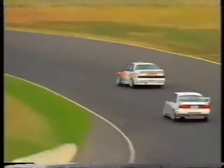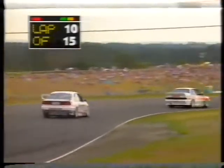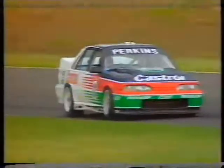Well, as I said before, the VL should really have a few more horsepower than the VN because it's not subject to that... there we go. No, it's not a limit. The compression ratio... it has the same rev limiter as the VN, but it's not subject to that 10.1 compression, so it should have a bit more horsepower, which obviously there's no substitute for horsepower down the straight.